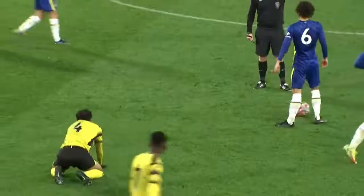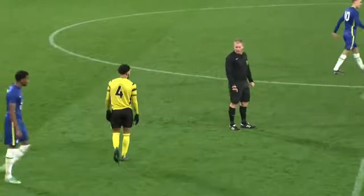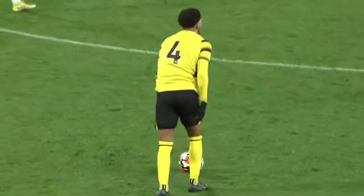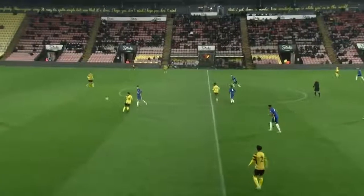Really good work by Adrian Manning, who continues to impress here, doesn't he, Sam? Yeah, he's been good. That was lovely, close control, getting away from a couple of Chelsea players. And this looks like a much more confident Watford. It wasn't going into the front players and they weren't able to get hold of it in the first half.